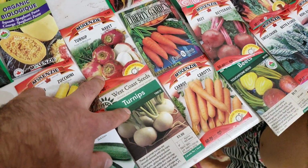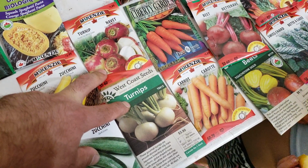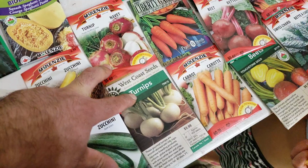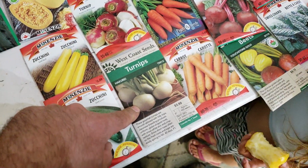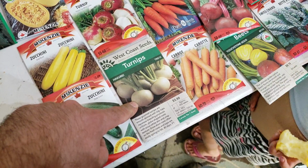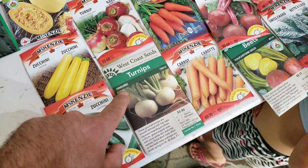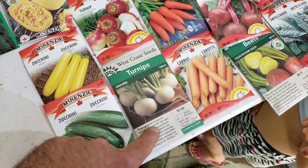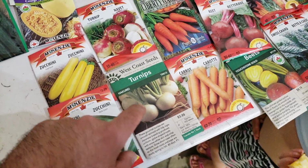Turnips. This is the first year I'm going to be growing turnips. I'm pretty sure they're going to grow. I think they're usually pretty easy to grow. So I think this is the one that they use in gourmet cooking. It's like a Japanese white turnip. It says gourmet turnips. We'll give those a try. Apparently they're pretty good.